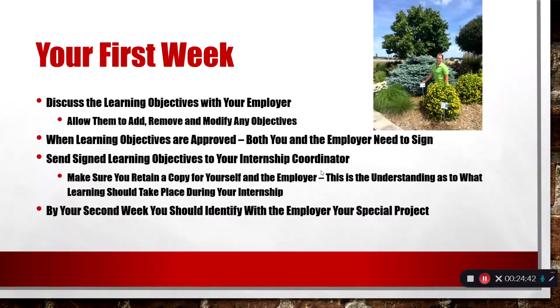And then again, once you have that final draft, you transpose them on the form I'm going to show you. Then you print it out, sign it, have your supervisor sign it, and then send it back to us. Your employer and your faculty coordinator will then sign it. Make sure you retain a copy for yourself. Again, this is an understanding.